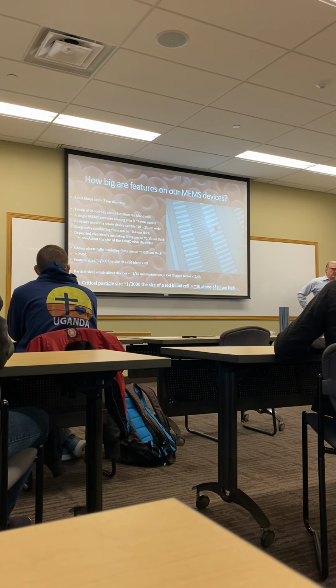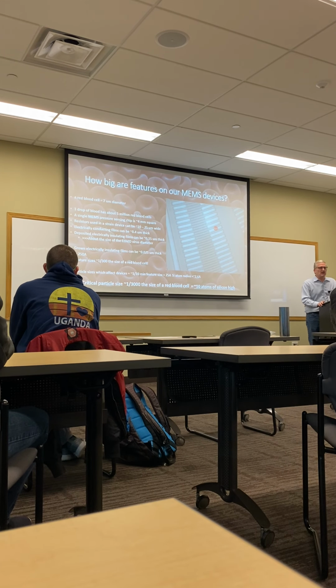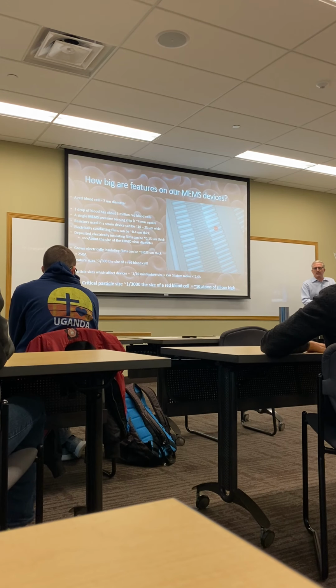The insulating films are another half a size less than that. In fact, the insulating films that we use are about the size of the COVID virus. Turns out COVID-19 virus is a pretty huge one. It's 0.12 to 1.15 microns in diameter.